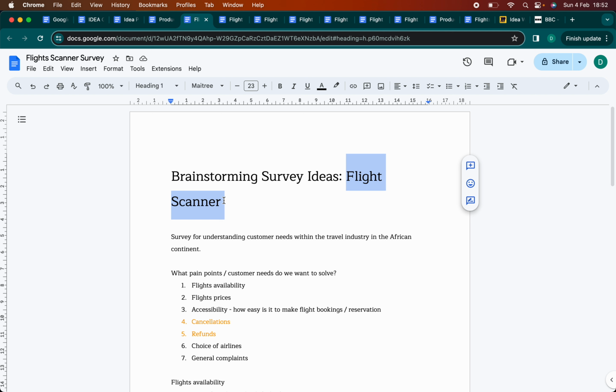And being flight scanner, it's a platform that we said is going to help people to fly and travel and book their flights for travel within Africa. So I can go from Nigeria to Congo to South Africa. I can book flights to anywhere within Africa. If I try to book flights to somewhere outside of Africa, I won't be able to. This is only for booking flights within Africa. Just giving you a recap of what flight scanner is about.